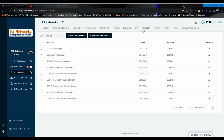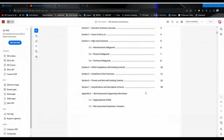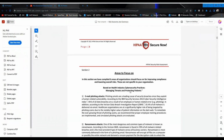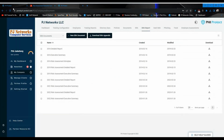Then there's an SRA, that's your assessment reports. If you click on one, you can see, for example, the one that we did at the end of last year. It basically is broken up into different categories and questions, and it tells you where you are compliant and areas that you can improve in. So it's great for getting yourself prepared for a professional HIPAA compliance audit.